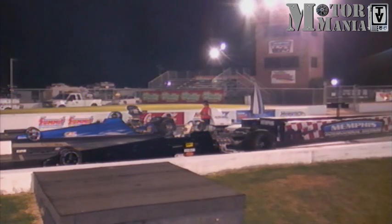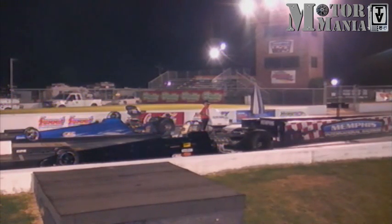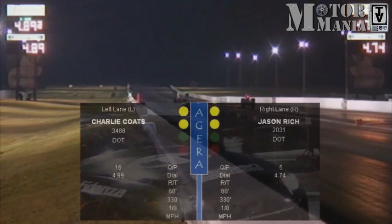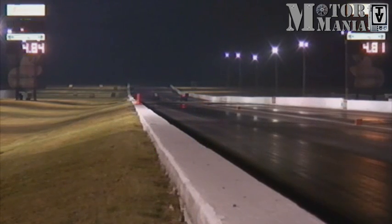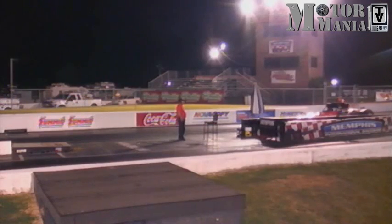Jason Rich is already $500 richer. He's in the Coca-Cola side. Charlie Coates, the Mississippi runner, in the Summit side. Almost identical down low. 12 for Coates, 13 for Jason Rich. Charlie's dead on 2. Rich is dead on 9. Added up, margin of victory, 0-0-8. Give the win to Charlie Coates going on to the next round.